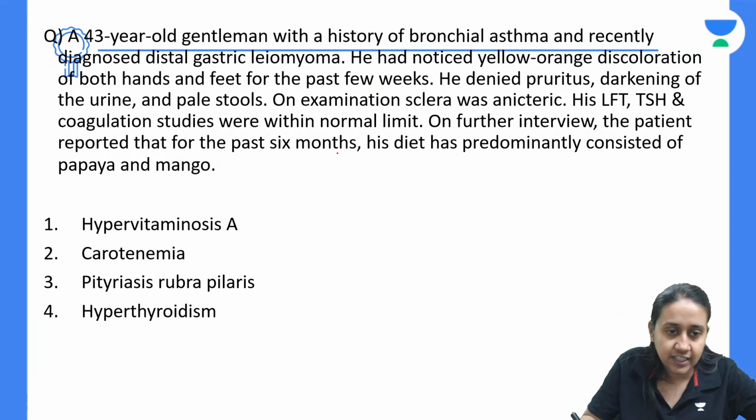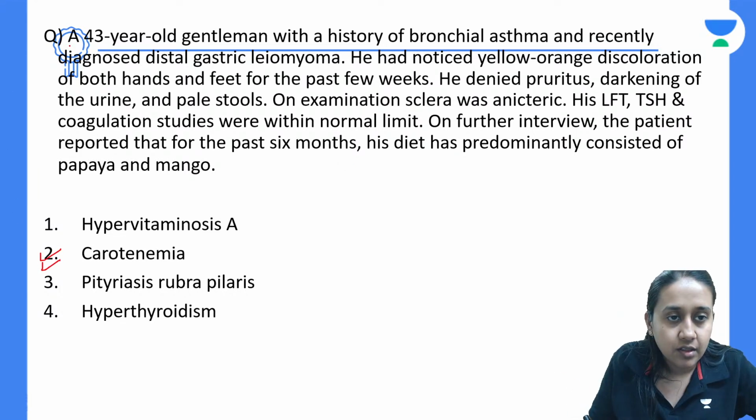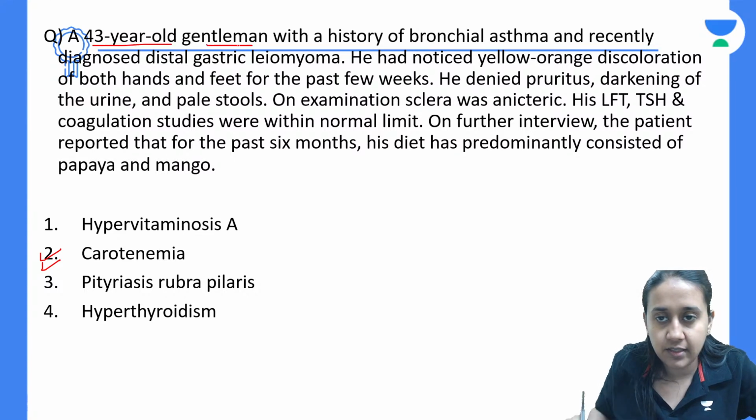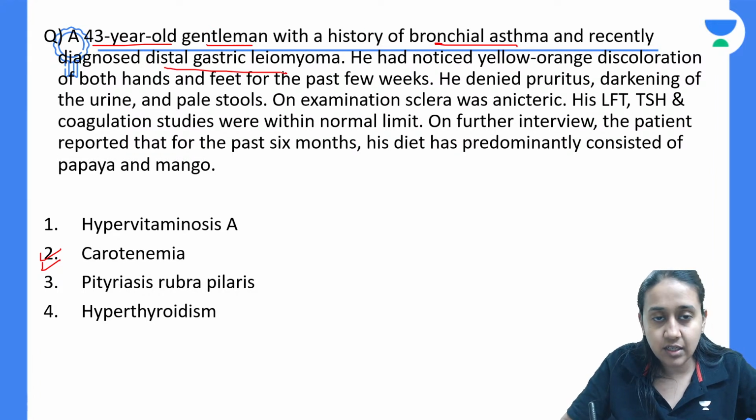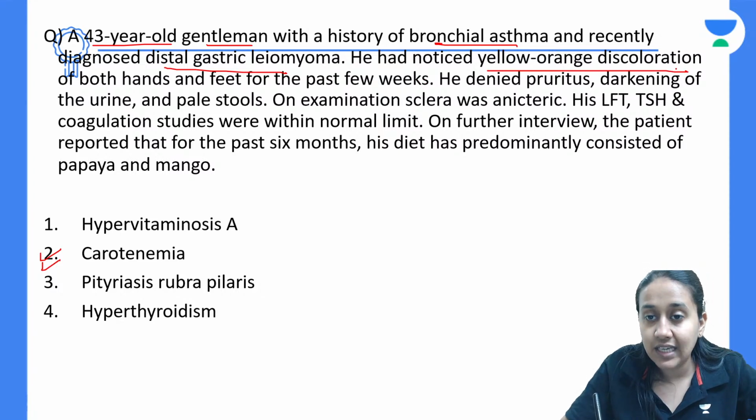Anyone can tell me the answer? Very nice. This is a very classical example of carotenemia. The question is, a 43-year-old gentleman, history of bronchial asthma and recently diagnosed distal gastric leiomyomas. The changes which he started noticing is a yellowish orange discoloration of the body, mainly hands and feet.